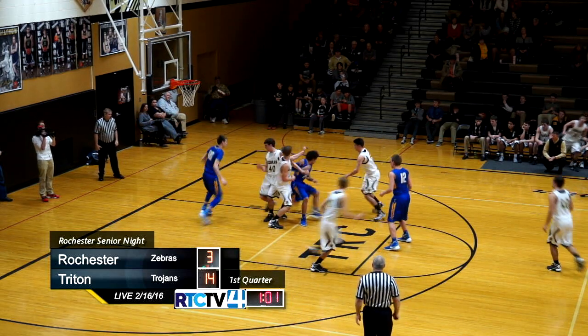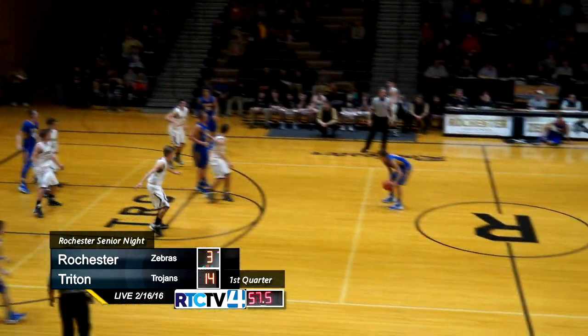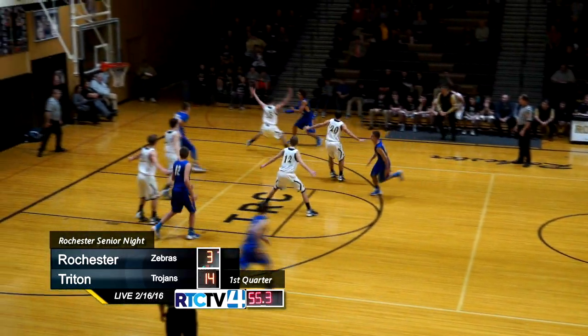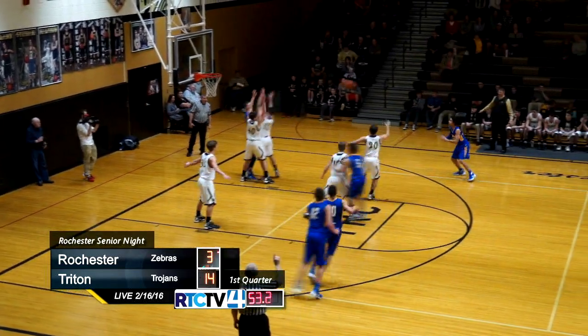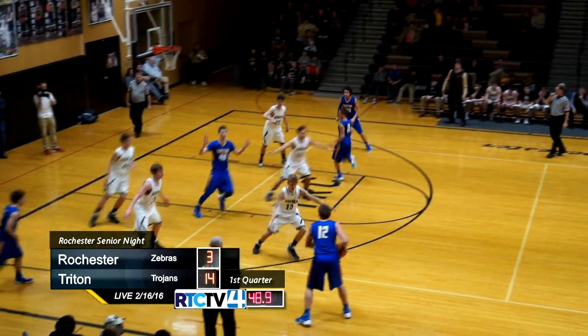He does not. Rebound fought for. Triton comes out of there with it. Pitney on the right wing. Top of the key now to Kreft. Back to Pitney. Down low to Johnson. Johnson on the right block against a double team. Over the top to Pitney on the right wing. Top of the key to Kreft. Now left side to Yo.